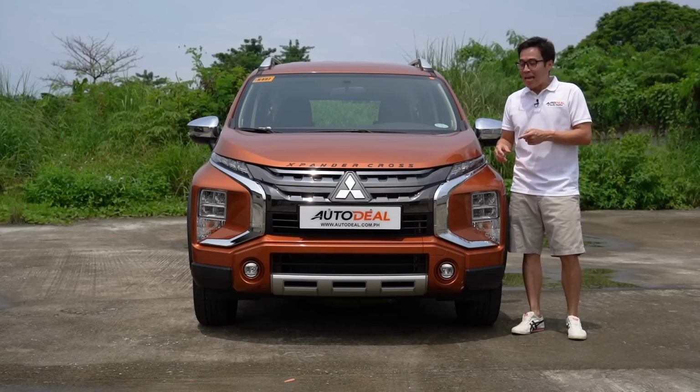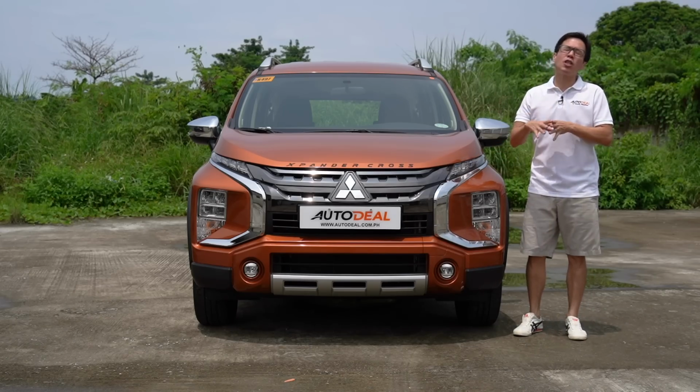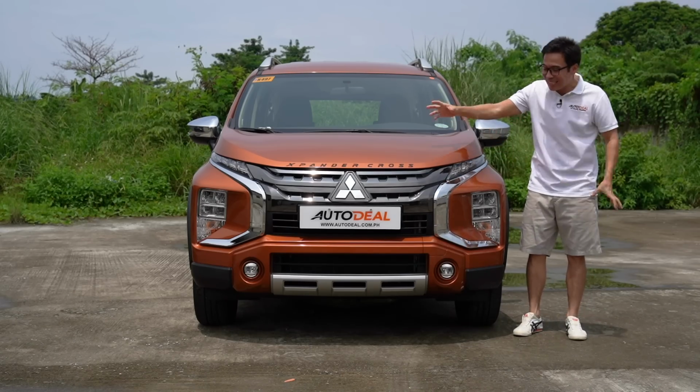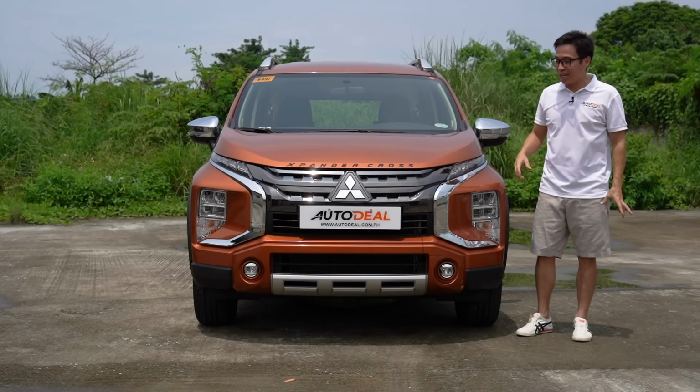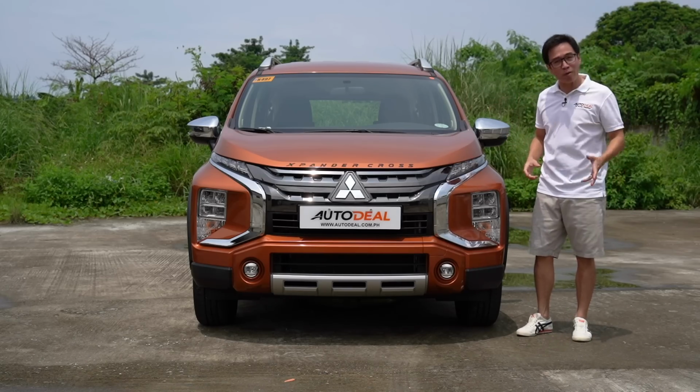Look familiar? Now, when the Xpander first hit the scene, it captured the hearts of many. Its dynamic shield design was definitely a head-turner, and now on the Xpander Cross, with so many more additions, it still is a head-turner, in a manner of speaking.